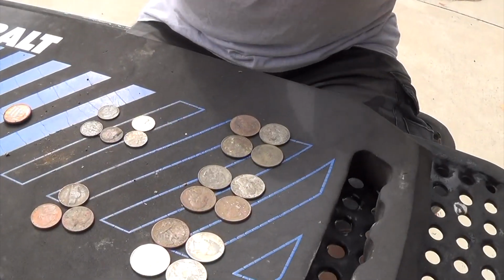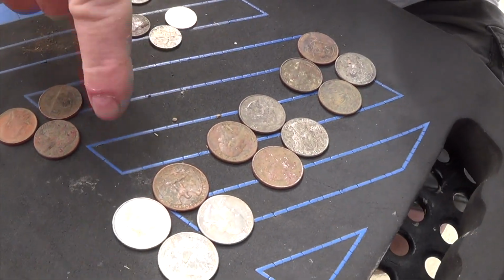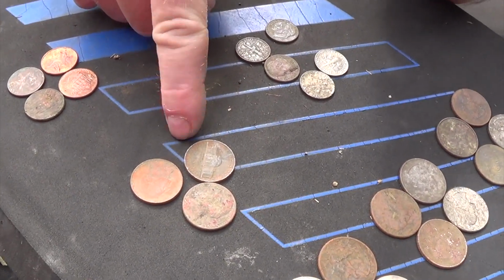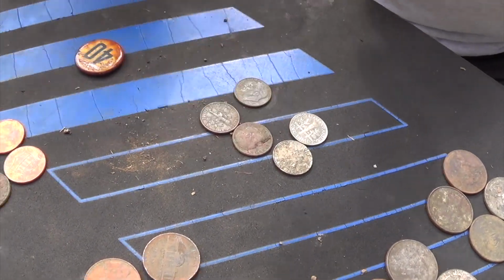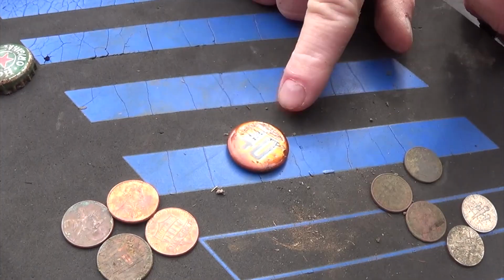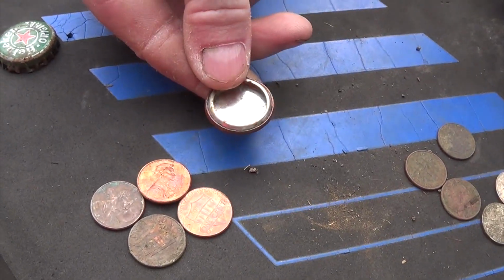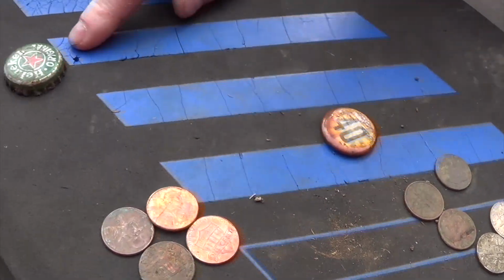Oh, you did well today. And I got $3 in quarters here. Three quarters. I got three quarters. Three nickels. Five dimes. Oh, my God. Four pennies. And then this thing here that says number 40 on it. That came in like a penny. And apparently it was a pin and a needle broke out of it. Oh, okay. And then a bottle cap.